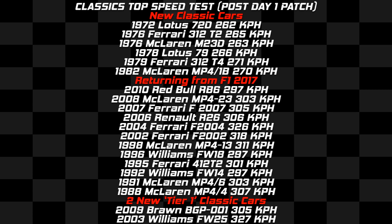But as for the 2003 Williams, I am definitely surprised with that. That managed to get the fastest time out of all the classic cars at 327 kilometers an hour, which is quite staggering really. That is a very, very fast car in a straight line.